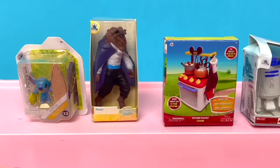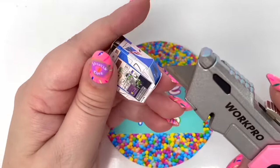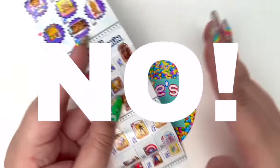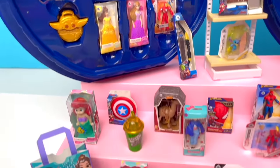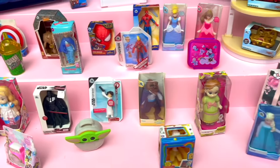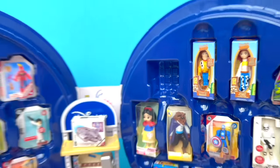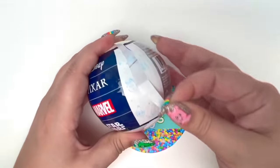And in today's video, we are gonna cut open our Disney Store Mini Brands. So we have Buzz Lightyear. Everything in my collection. So it looks like I accidentally cut Buzz open during the cutting open of the mini brands video. I can't believe I did that, you guys. But look at that. We only need mini to complete the collector's case. So we needed 5, but now we need 6 to complete this collection.